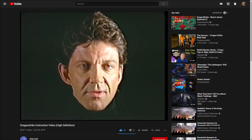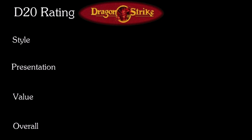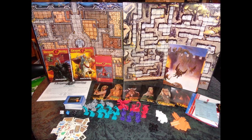So let's go ahead and take a look at Dragonstrike on my D20 rating system of style, presentation, and value. Style-wise, this game has it in spades and more. It's slick. The components are top-notch. It's a quality production all around. It looks cool to play, and if run well by a competent Dragon Master, is a lot of fun.